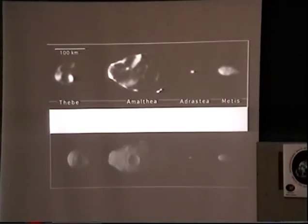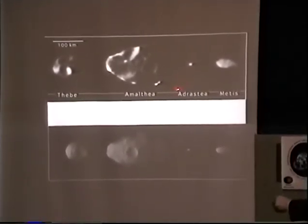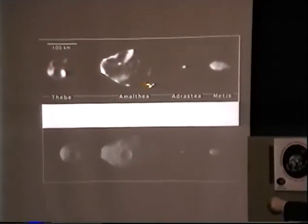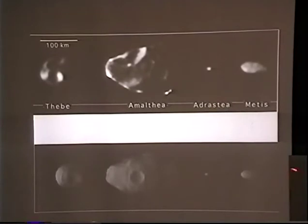Something that brought back a lot of memories for me were these pictures of the innermost satellites of Jupiter: Amalthea, Thebe, Adrastea, and Metis. Amalthea was discovered in the 1890s, whereas Thebe, Adrastea, and Metis were discovered by Voyager during its encounter in the late 70s.